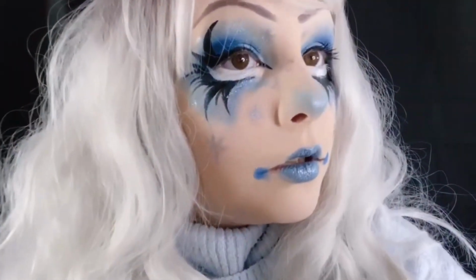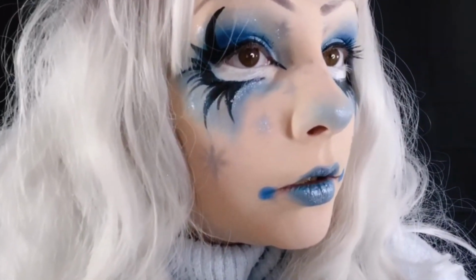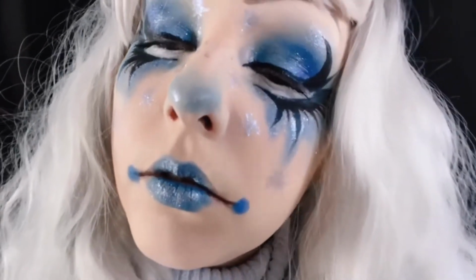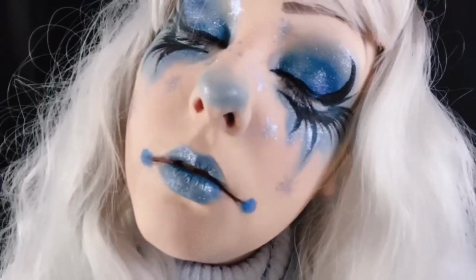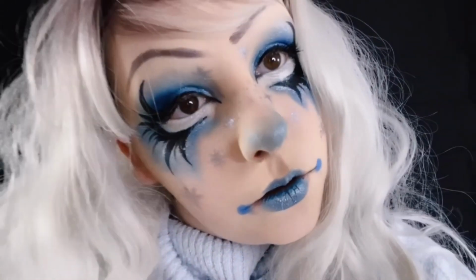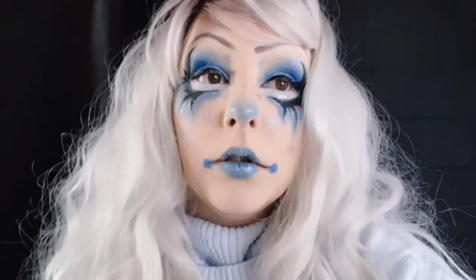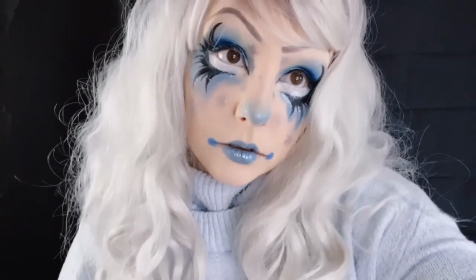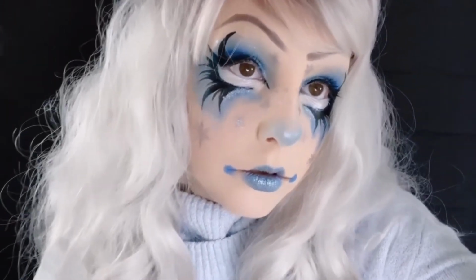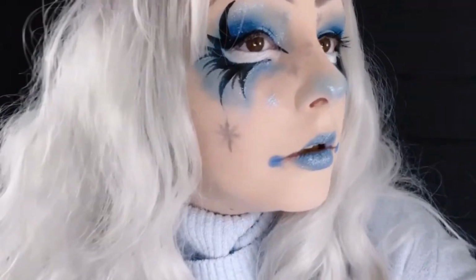Hi, Spooky Ghost Fam, and welcome to the first Makeup Monday of December. Hello, holiday looks. In today's video, I'm going to be showing you how to do this really pretty icy snowflake look. This could either be used to be a snow fairy or the character Snow Miser from A Year Without a Santa Claus, one of my favorite holiday movies. Absolutely love how this turned out.